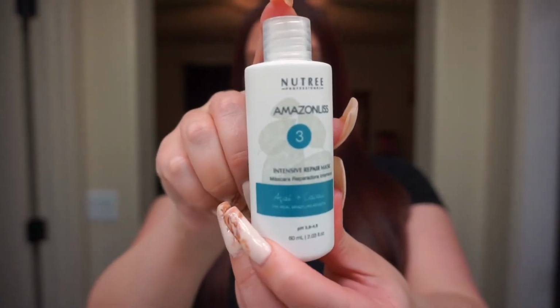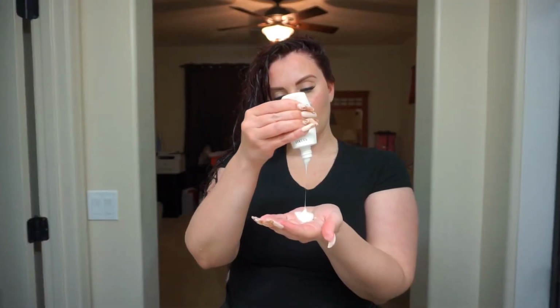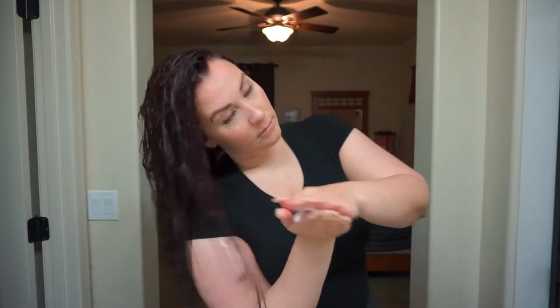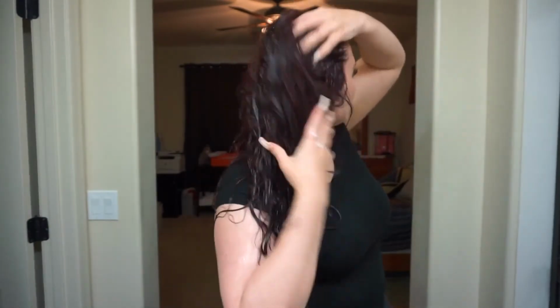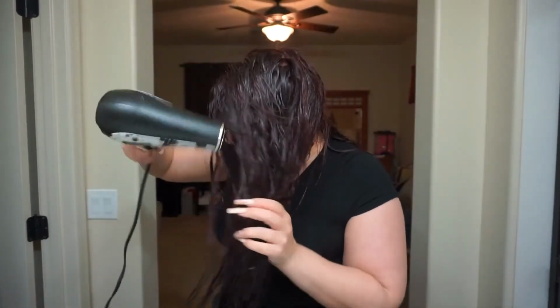The last part of the kit is the intensive repair mask, and it serves as a closing step in the Brazilian reconstruction procedure. The intensive repair mask also provides maximum hydration and softness to the hair. The next step is step 6. Rinse out your hair and apply the intensive repair mask and work it through your hair and leave on for 3 to 5 minutes. Once the 3 to 5 minutes is up, you're going to rinse your hair again. And then the last step in this process is to blow dry your hair as you normally would.